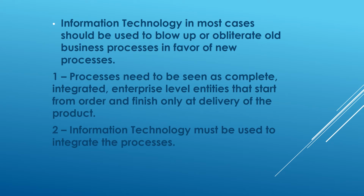The key theories of this movement were that information technology in most cases should be used to blow up or obliterate old business processes in favor of new processes altogether.